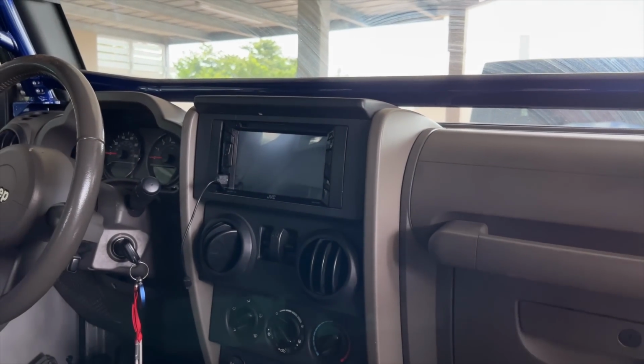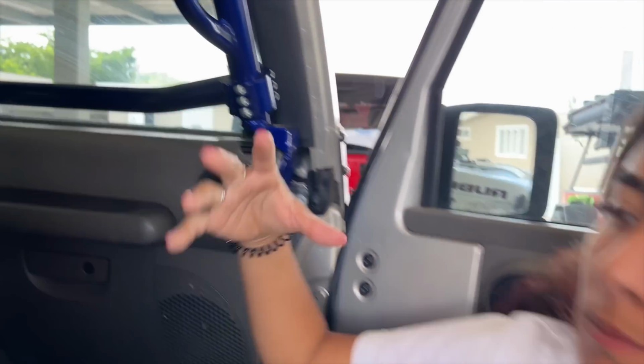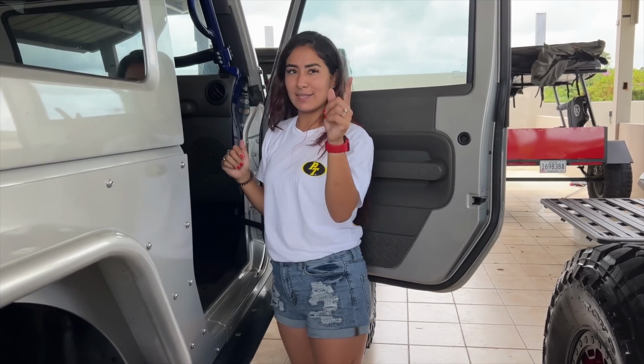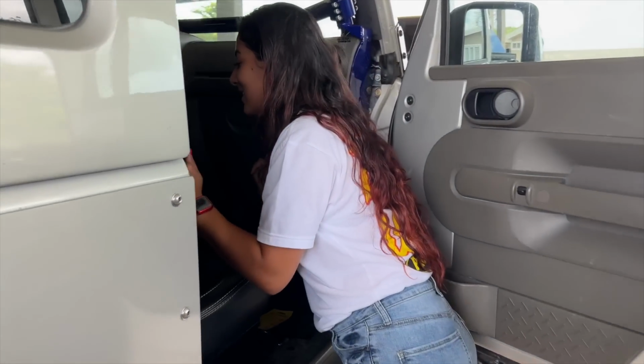A lot of these later, or earlier model JKs, I should say, don't really have a lot of options as far as inserts that make it look really cool. The Stinger Heighten one that we have in my JK is for a later model JK. You can get a floating unit, but that's the next upgrade that you should do. I think you'll like it a lot.